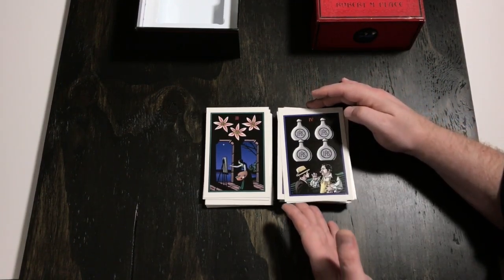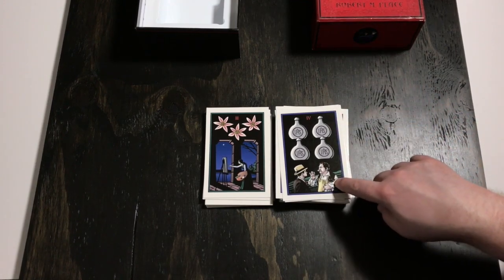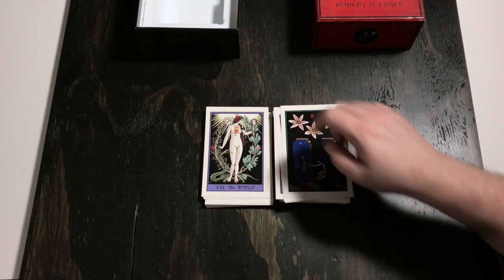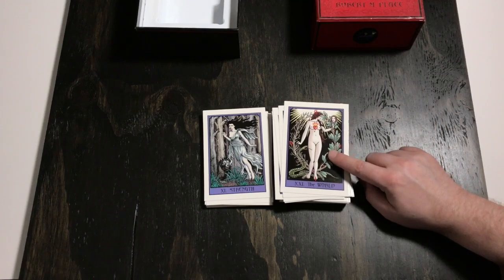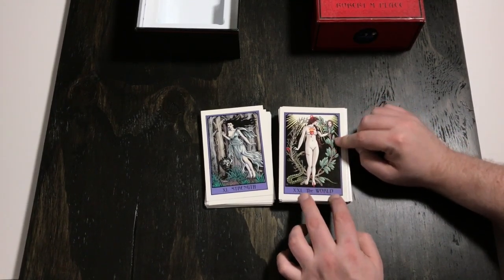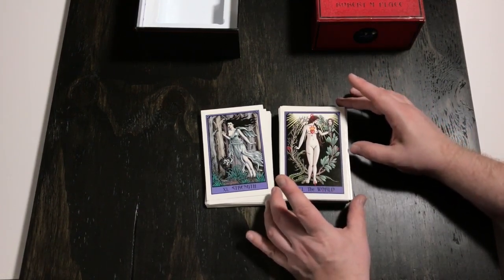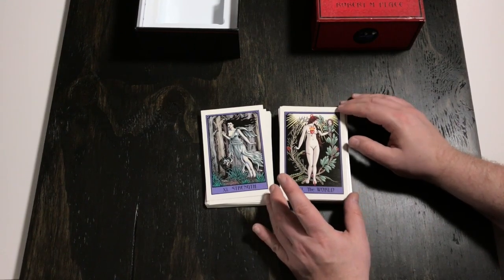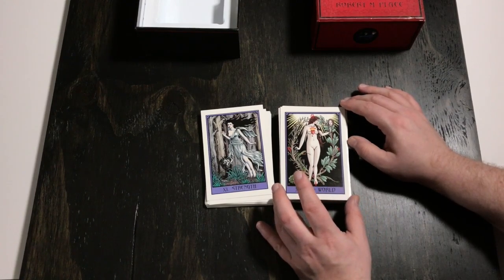Really witty little nods to things in the innkeeper in the movie, and things that aren't necessarily related to the movie. This card reminds me of why I haven't purchased one of his decks before. This is the World card, where you get the alchemical stuff of Robert M. Place, which is not my gig, so I haven't delved into his work too much because I feel like it might be beyond me.